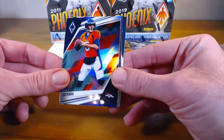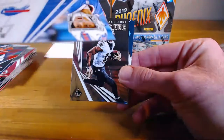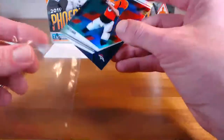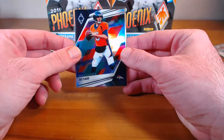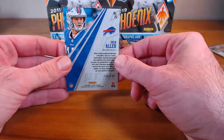T.Y. Hilton. Oh, nice. Flacco, Broncos. It's an unnumbered prism. Josh Allen, red, QB Vision. That one's out of 299. Catching Fire, Michael Thomas. And Brian Burns, rookie for the Panthers. I wonder if this is called the Fire Burst. That doesn't look like a Fire Burst. Color Burst, I bet. Yeah, I bet that's the Color Burst. Flacco for the Broncos, going to Robert. And Josh Allen, $184 out of $299. Two packs left.